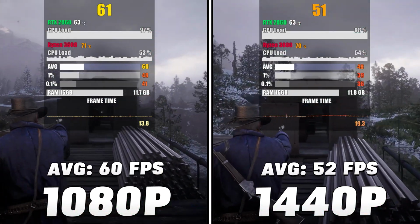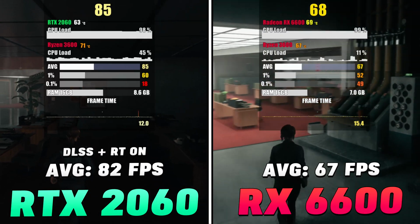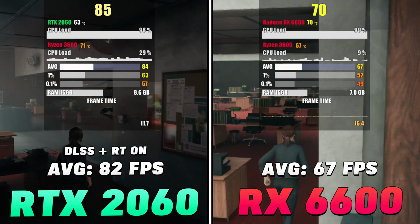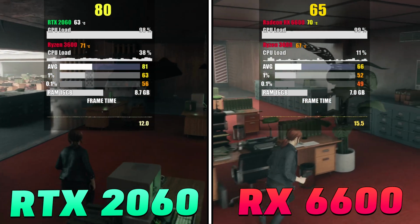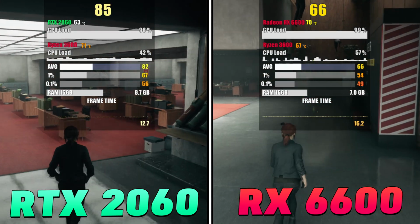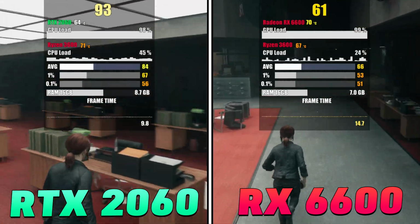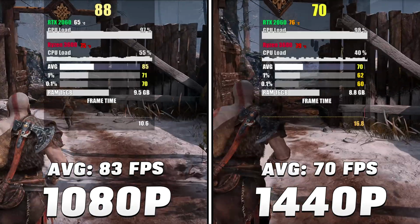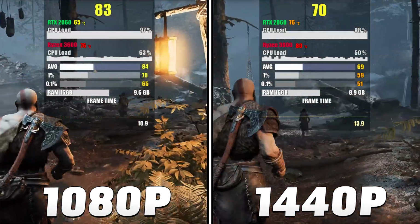Now this can boost the framerate quite significantly without any major downgrade to the gaming performance. For example, when activated in Control, we can actually give the RX 6600 a solid battle. Quite interesting knowing that the 6600 is a newer and more powerful GPU in terms of raw performance. And overall, the 2060 can handle most games with respectable framerate, no doubt.